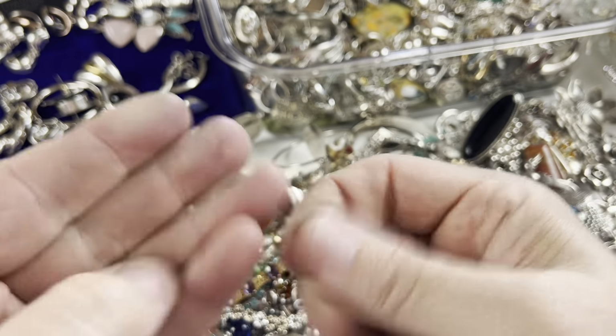This reminds me very much of the, what do you call it? I can't remember the brand. I'm really tired still.